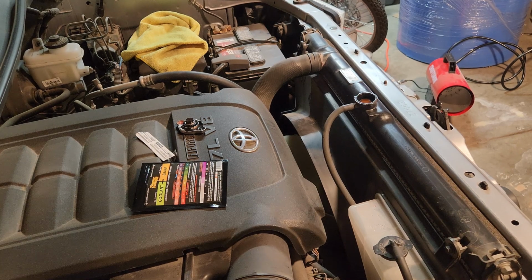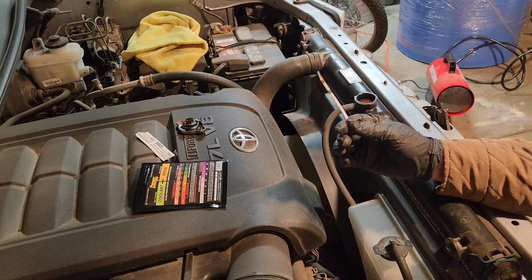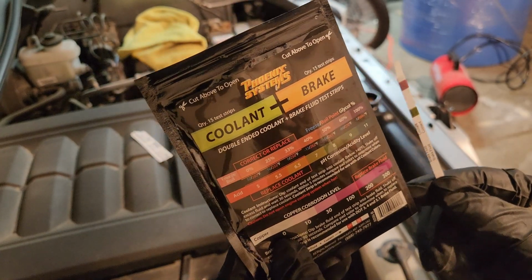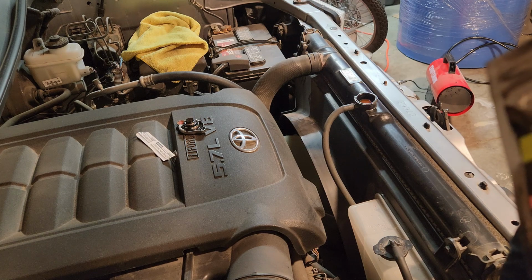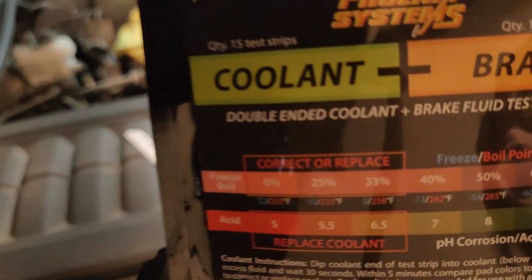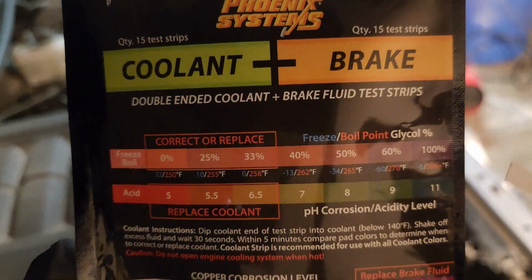I was gonna pause the video, but I'm just gonna play it through here, so I can see my coolant and match it up to the picture here. Those 2 strips just line up right there. You can see the different colors and pH levels. From me just looking at it here, I'm up in the green, which is the pH corrosion acidity level, up into the 11. So the acid is on the opposite side of the scale. It says acid down below the 4 level, you can see. And so I'm looking like maybe.